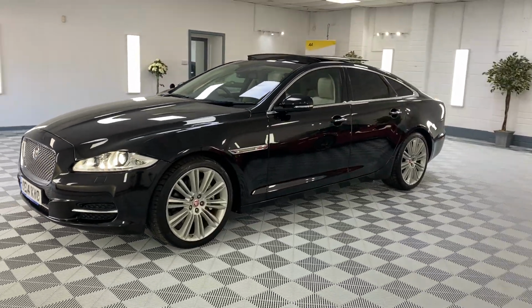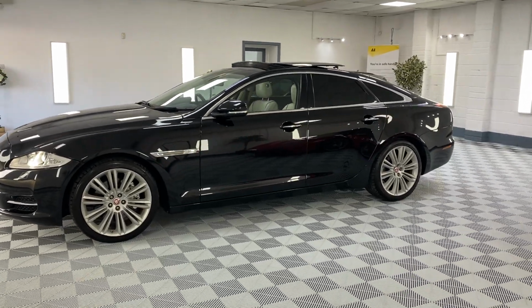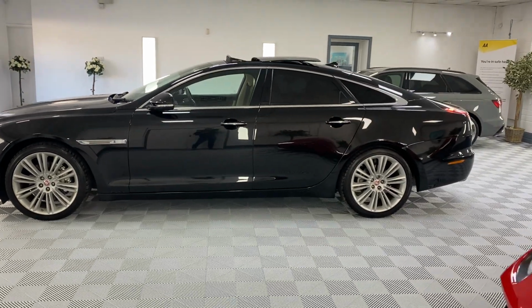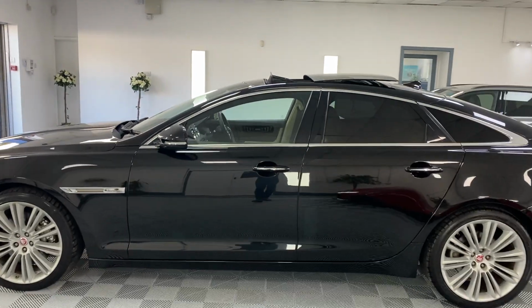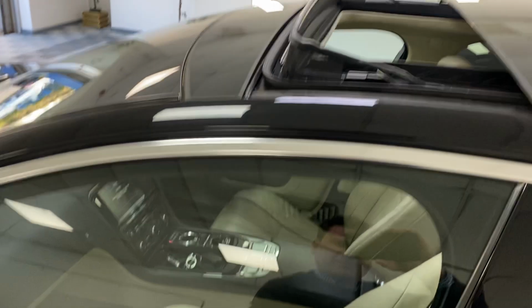The best colours possible with any of these. It's obsidian black with ivory interior. It's got the multi-spoke 20-inch alloy wheels, which are all in great condition. Privacy glass to the rear. Factory tilt and slide panoramic roof.